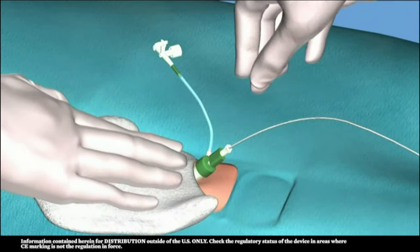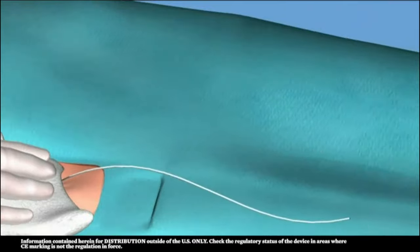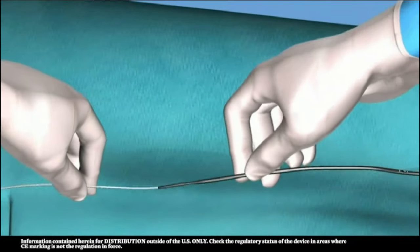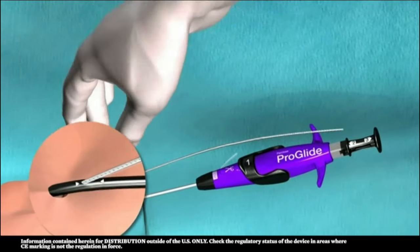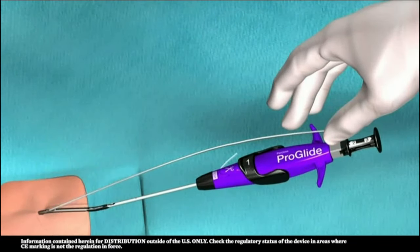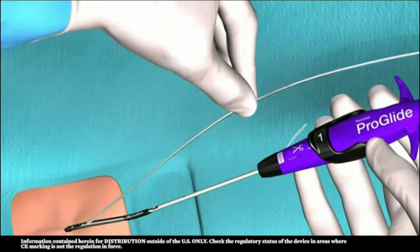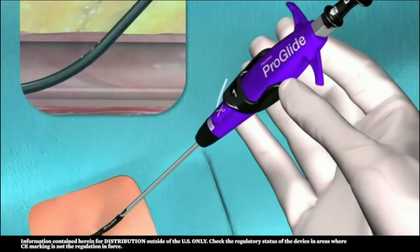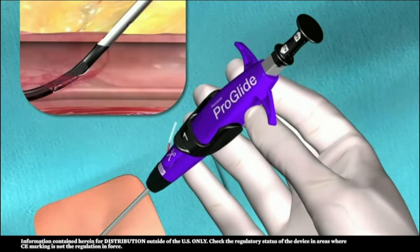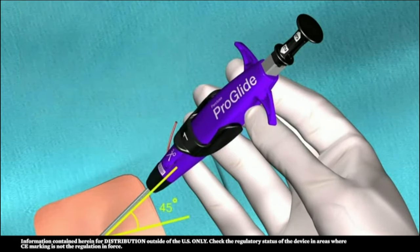Remove the introducer sheath while applying pressure on the groin to maintain hemostasis. Backload the device over the guide wire until the guide wire exit port of the sheath is just above the skin line. Remove the guide wire before the exit port crosses the skin line. Continue to advance the device until a continuous flow of blood is evident from the marker lumen. Position the device at a 45-degree angle.